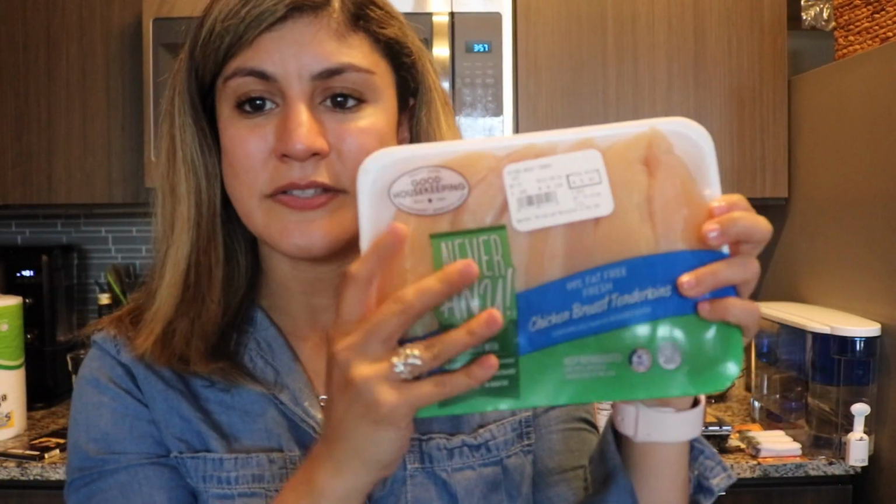And under that Never Ever brand, I also got their chicken tenders. They were on sale for $4.29 a pound, and I'm gonna be prepping these and keeping them in my fridge for easy lunches, throwing them in salad or chicken taco bowls, or whatever the case is. But I like to make them and just keep them in the fridge for the week.